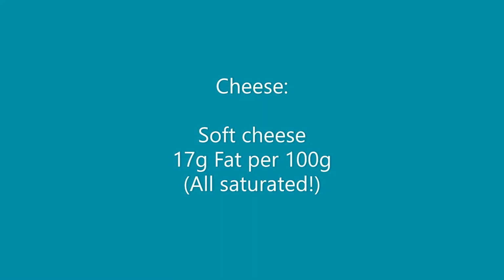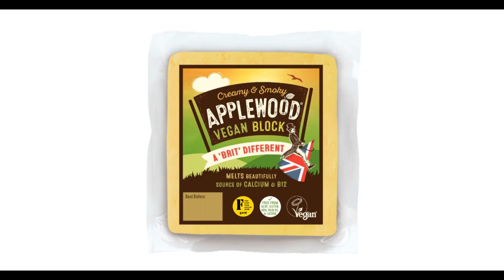And cheese again, soft cheese has around 17 grams of fat per 100 grams, and it's all saturated fat. So it isn't really good for the old cholesterol or the weight management, or indeed for the risk of obesity, stroke. And I'm just going to put it out there because being vegan, I do try and have as much whole foods as possible, try and make it as less processed as possible.